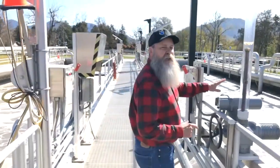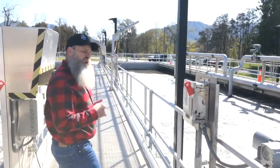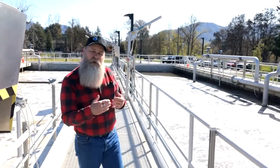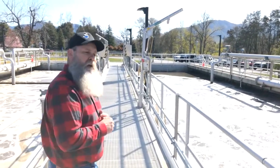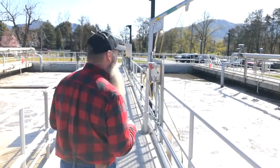We also have gates. We have the ability to change the way the flow comes into the basin for different times of the year. Different times of the year, we have requirements that make us remove other constituents. Primarily summertime, we have a tight limit on ammonia, and we have to really use every bit we can to try to get that ammonia out.